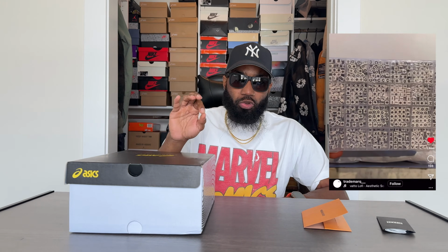Now, like I said, disclaimer, these shoes that you did get from Kith, they aren't numbered 1 to 250. Only the friends and family pair that was at that event should be 1 to 250. These also don't come with the extra set of beads that I will show you guys right here.